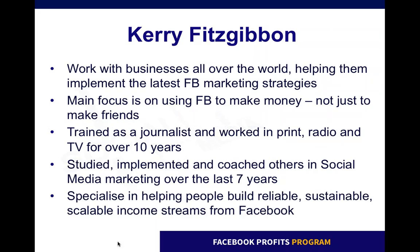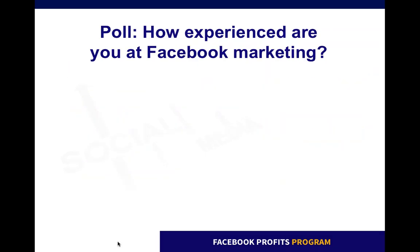The most important thing, though, is I specialize in helping people build reliable, sustainable, scalable income streams from Facebook, not just one-off promos, okay? So if you are looking at building a long-term, sustainable, scalable business, then you're really, really going to love this, okay?